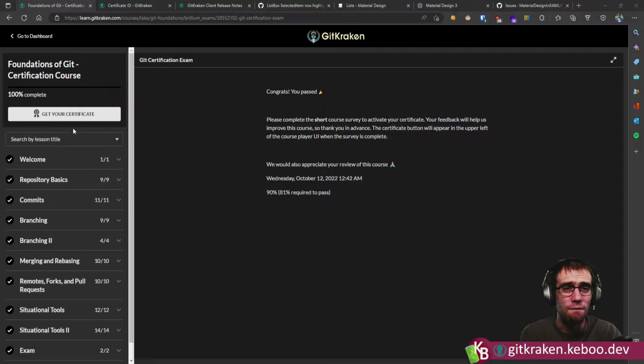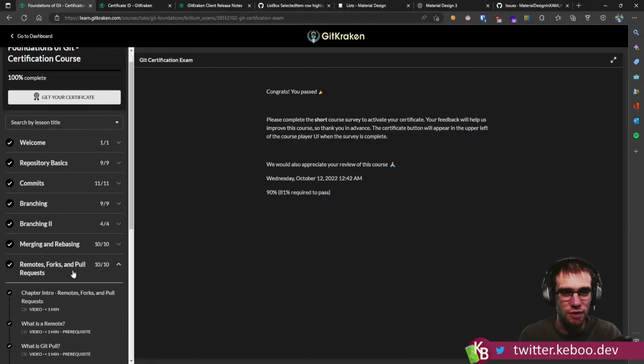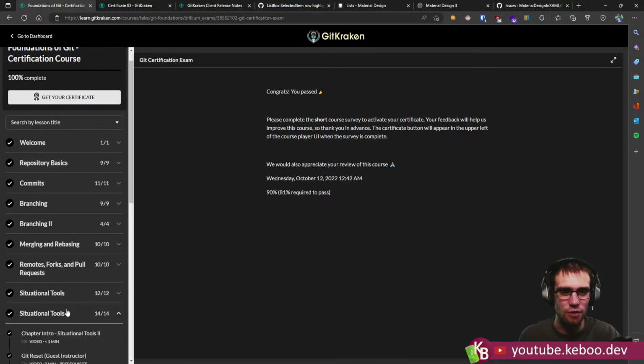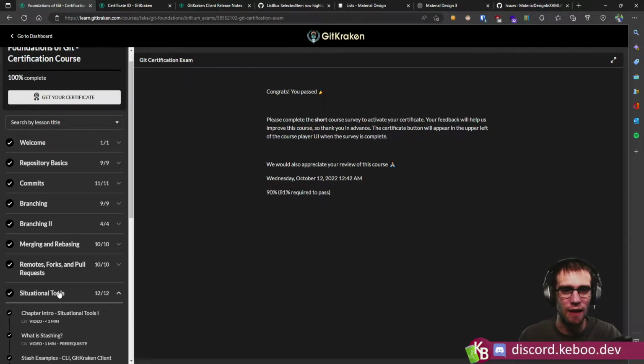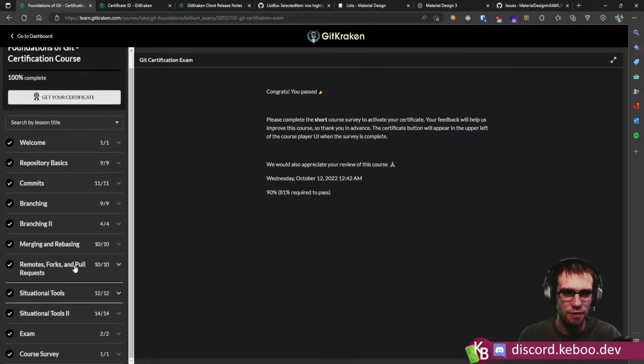But I will say, very worthwhile course for learning Git. Even for somebody like me who's been doing it for years, there was a lot of useful stuff. Some of the early bits around commits, repository basics, that kind of thing was a lot of review. But this goes everything from the very basics of what is a repository, how do I start using Git, all the way down into interactive rebase, patches, work trees, some of those more advanced concepts that a lot of people don't end up using, but like I said, very worthwhile. There is something in here for everybody.